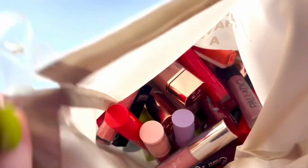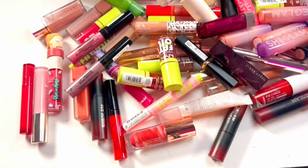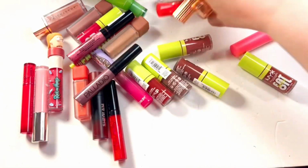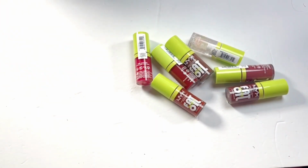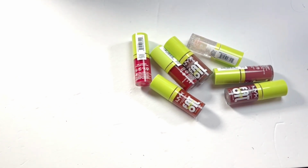All right, now in this bag is everything I'm getting rid of. So let's see how many. 65. Getting rid of 65 lip products. Oh my gosh, I think it's midnight. Maybe after midnight.